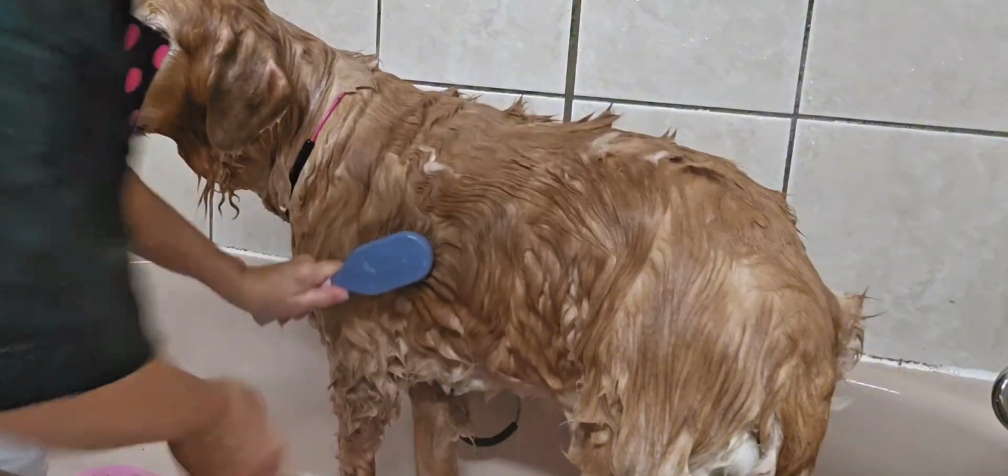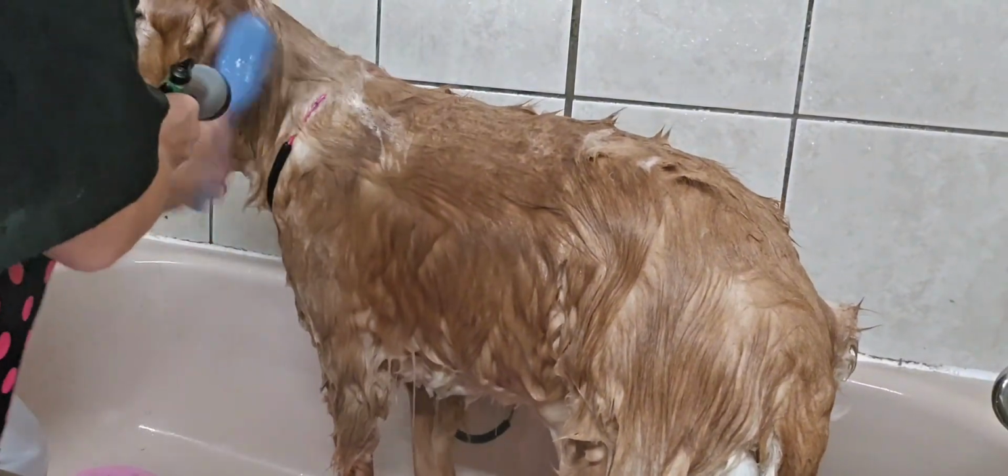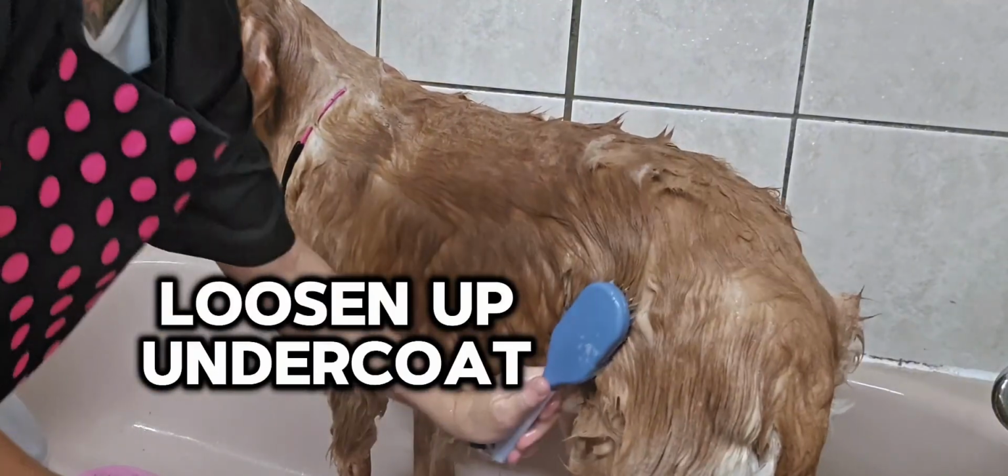As you can see, he is a very good dog. He pretty much doesn't mind anything that I do. That is why he is one of my favorite dogs to groom.